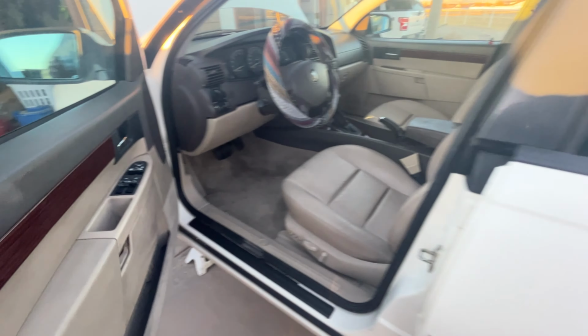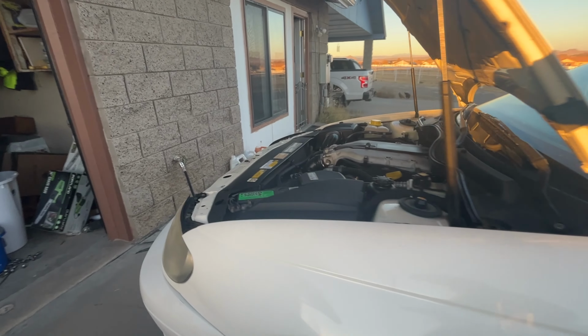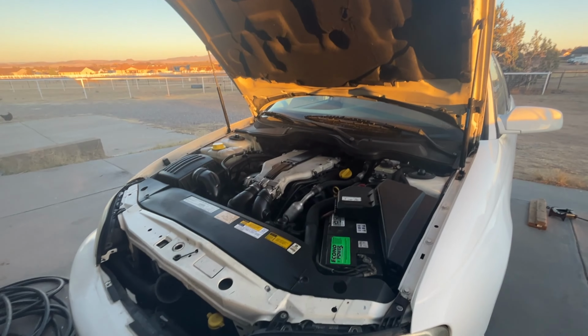So anyways, that is the update on the Catera. Work is coming along. It's coming along slowly, but hopefully in the next week or two I'll be driving it.